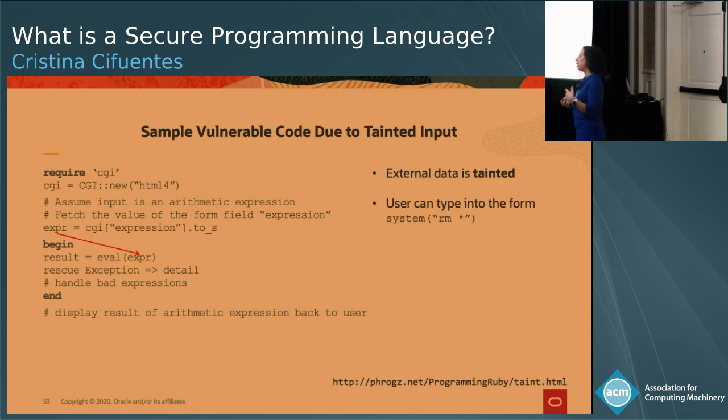And the idea was that the user can input different types of arithmetic expressions. So I can input like 3 times 5 minus 20, and it's going to display the answer for me, right? So we're taking in this CGI expression, EXPR, as a string, and notice that we're going to evaluate that expression so that if I input 2 plus 3, it's going to display that value for me down here, okay?